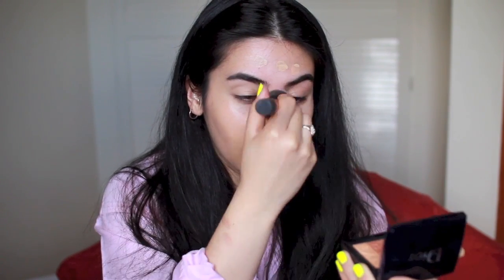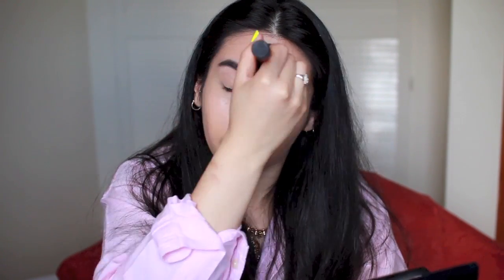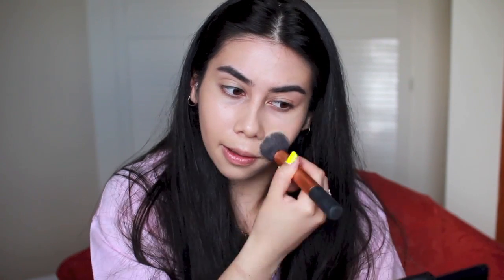And it's going on really, really smooth. I like what I'm seeing so far. It's blending really nicely into my skin. It feels kind of moisturizing, but I don't think it looks super dewy. It looks more of a satin sort of finish to me, or it feels like it. Completely evened out my skin tone. It's still giving me a little bit of colour.